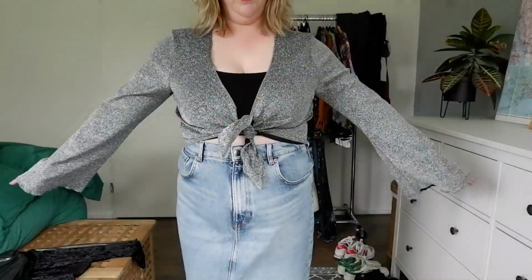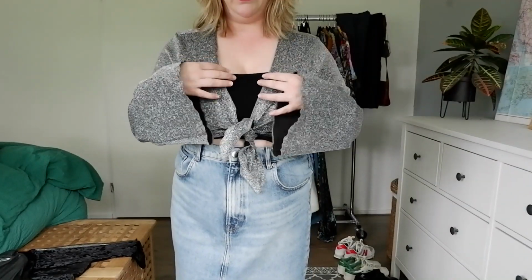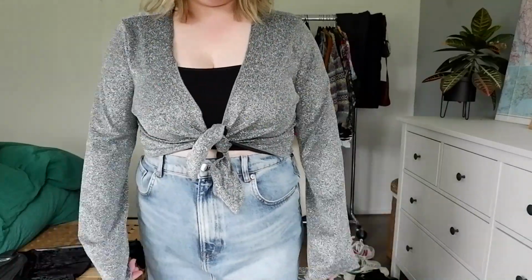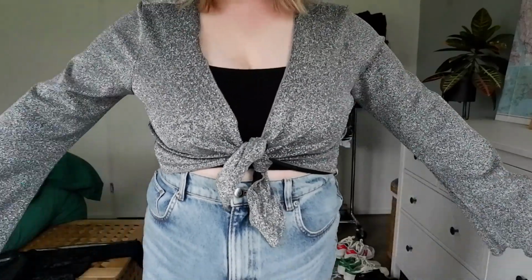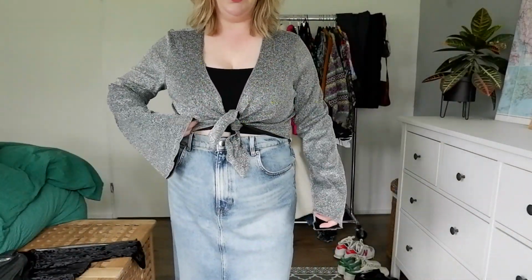Look at that! How glam rock is that? I love this. Like a basic black top underneath it. Maybe I could wear it with that skirt I have, and it's got this really fun sparkly metallic thread. I would wear this to a party or something like that, like if I need to dress up.